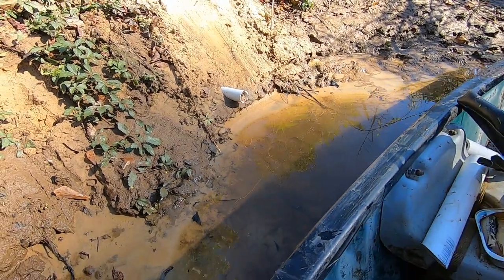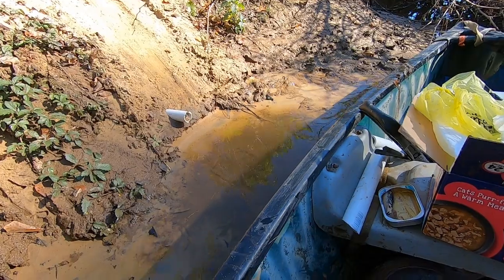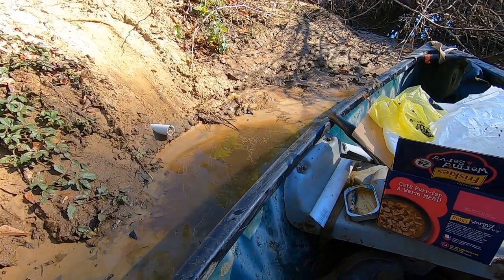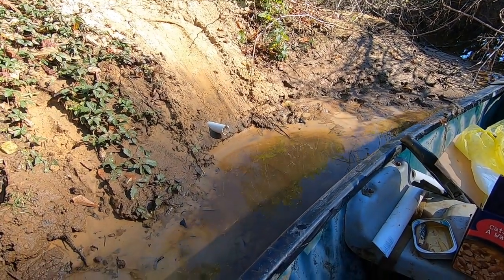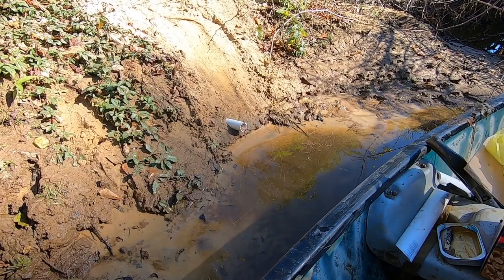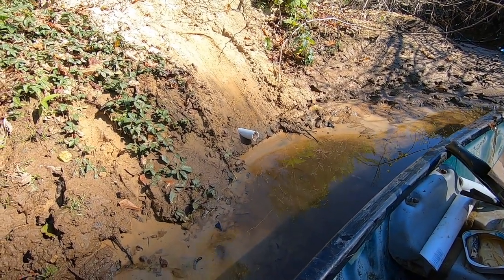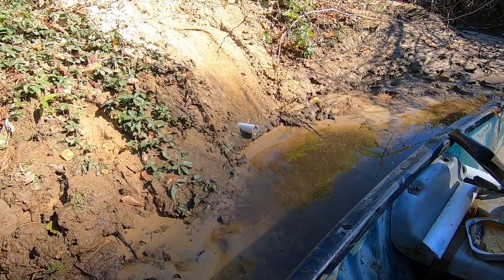Some of this stuff's gonna have to hit tonight. There's just too much fresh sign. But I've got a 5-foot stake driven out in the deep water, and it's about 18 inches underwater, so this set's pretty well hidden. I'm gonna move on down, see what else I can set today, but keep moving down. See you in a minute.